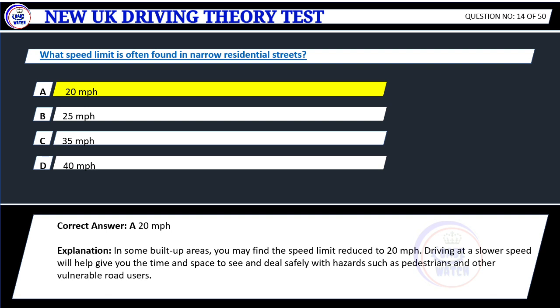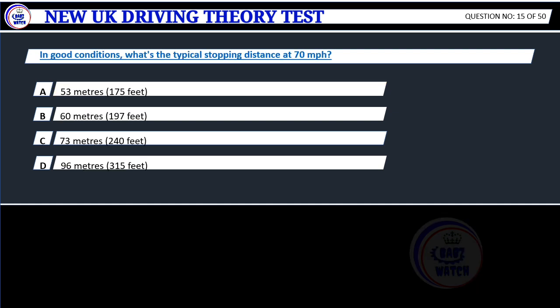Explanation: in some built-up areas, you may find the speed limit reduced to 20 miles per hour. Driving at a slower speed will help give you the time and space to see and deal safely with hazards such as pedestrians and other vulnerable road users.